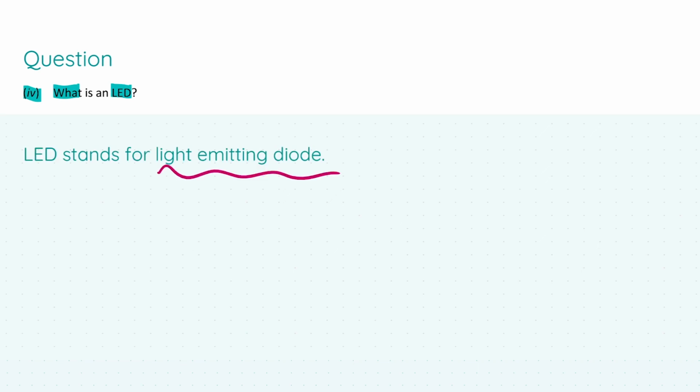Because it has in the Form and Tables book the circuit symbol for an LED plus what it actually means. And the initials for LED stand for the light emitting diode. Just this explanation will get you 3 marks.